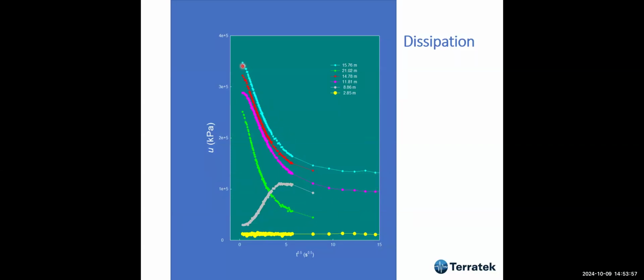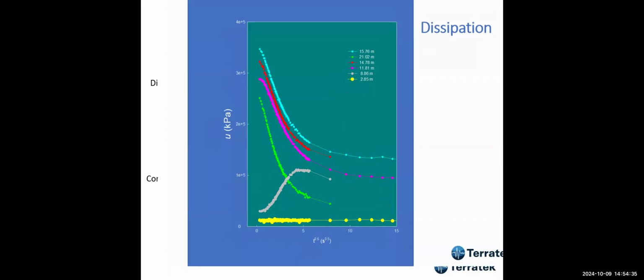I'm going to talk later on, if you have a compressive soil that compresses during penetration, then the pore pressure decreases. But if you have otherwise a soil, sometimes a very hard soil, a sand soil, that dilates during penetration, then the pore pressure may increase. And here is a soil with a very, very high permeability that doesn't dissipate at all. These are sands, okay?